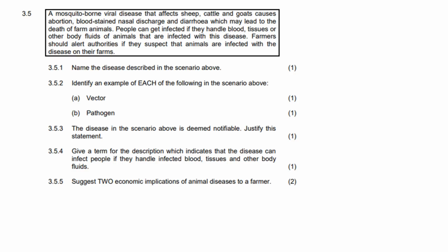3.5, a mosquito-borne viral disease that affects sheep, cattle, and goats causes abortion, blood-stained nasal discharges, and diarrhea, which may lead to death of farm animals. People can get infected if they handle blood, tissues, or other body fluids of animals that are infected with the disease. Farmers should alert authorities if they suspect that animals are infected with the disease on their farms. Name the disease described in the above.